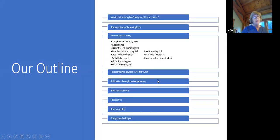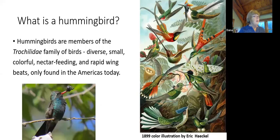Our outline tonight is going to cover what is a hummingbird, their evolution. We're going to introduce you to 10 species, only 10, with some detail. And then we're going to go into the research that we have come across. We're going to look at how they developed a taste for sweet, their pollination through nectar gathering. They are nectivores, their iridescence, their courtship, and then their energy needs and torpor. So what is a hummingbird?